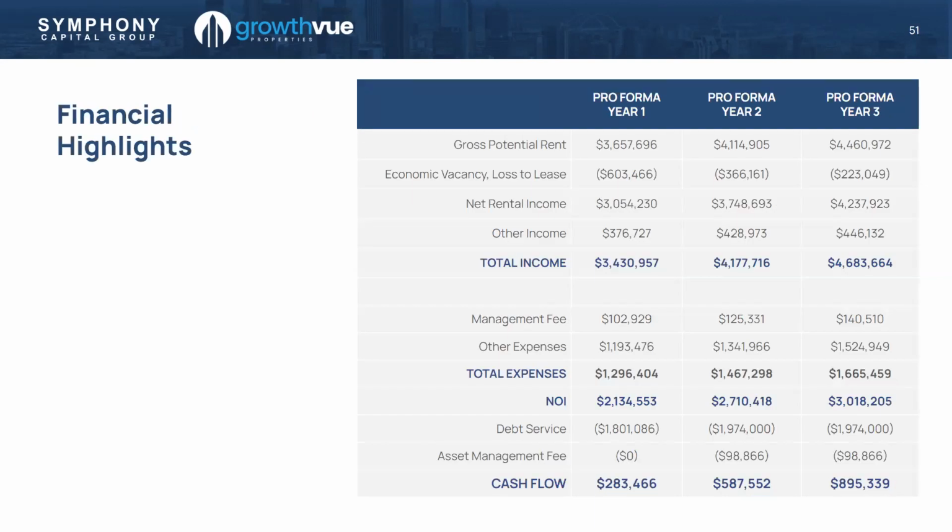Okay, so how does that break out, the financial highlights? So as it stands, in year one, we're anticipating a total income on the property of about $3.4 million, which you can see here. Over the course of 3 years, as we trade out leases, natural rent growth, and we continue to renovate those units, we're going to be able to drive that to about $4.6 million, and then simultaneously be able to drive down some of our OPEX expenses, which leads to an increase in net operating income from about $2.1 million to about $3 million.